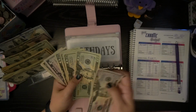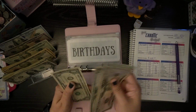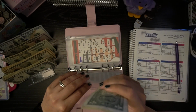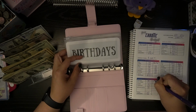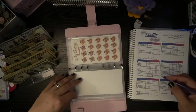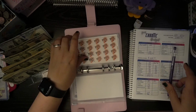So we have a total of 50, 70, 90, 110, 130, 5, 6, 7. Total of 137. Halloween got emptied. It's just not a priority for me. It really is not.